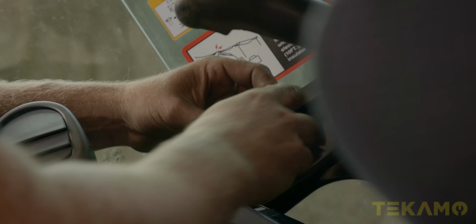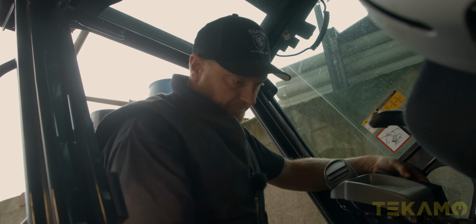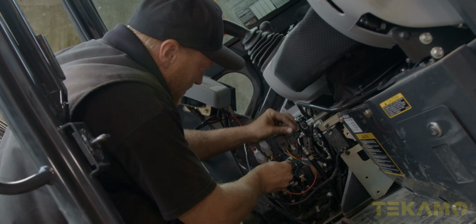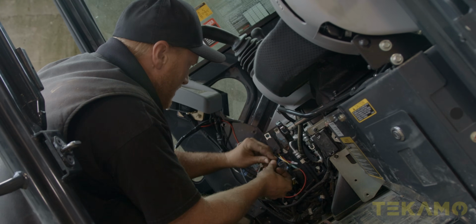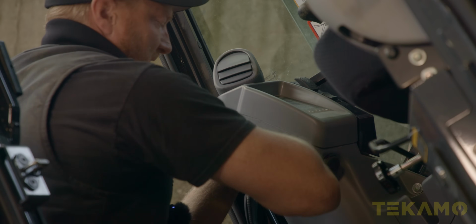Perfect. I was feeling the relay click on and off. So with the key on, it'll turn on, key off, turn off. Okay, so I'll strap this up a little bit and clean this up and then put the cab back together. I don't know if that was very fast, but it's done.